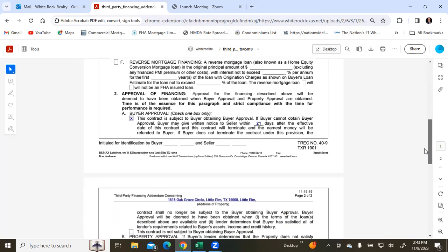So in paragraph 2, approval of financing. It is one thing to be able to get the loan in a pre-approval letter, but it now comes time to verify everything that the borrower has told the lender. That's what we do here, and it takes a while. I would definitely keep 21 days in there. A lot of times the seller's agent will push back and want it done in 14 days. I've seen 7 days when the market was really hot, but I would be very cautious in doing that.